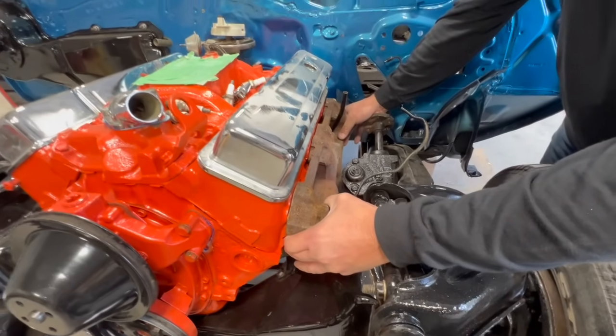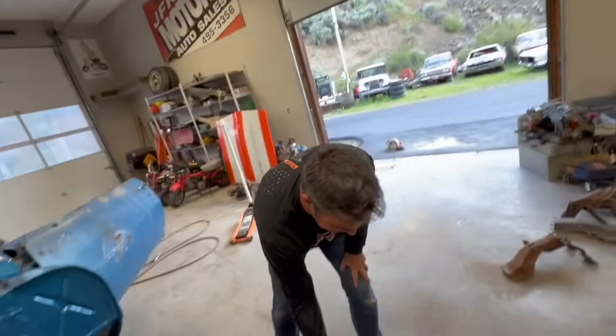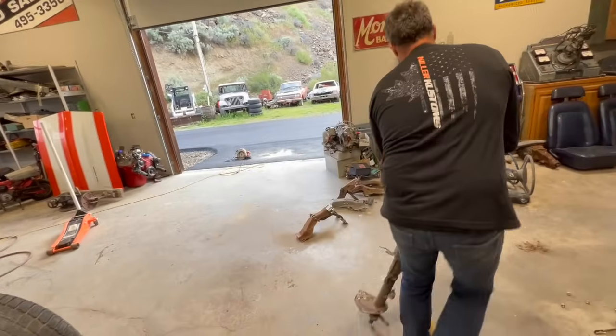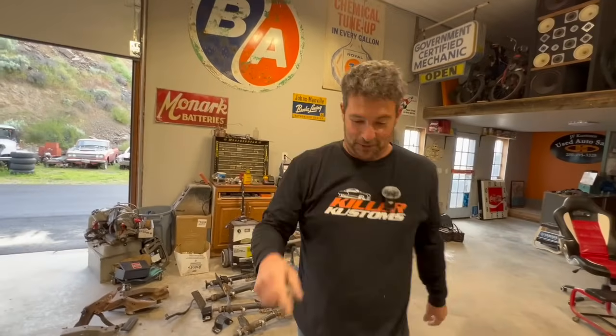This is the only manifold that can fit this car. So thank goodness for JF being a hoarder, saving parts. That's one of the parts I want to clean up with Teresa today and install. Let's get after it. Let's make some progress. Stick around because you're going to want to find out whether we're going under with this budget or whether we still have a shot at it.